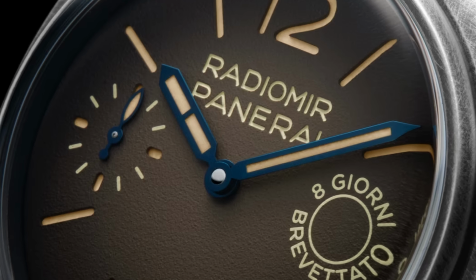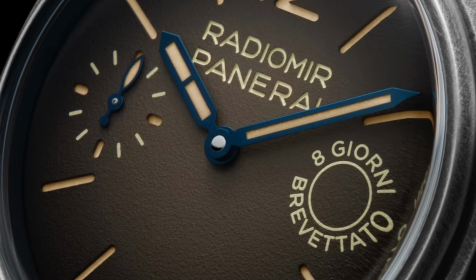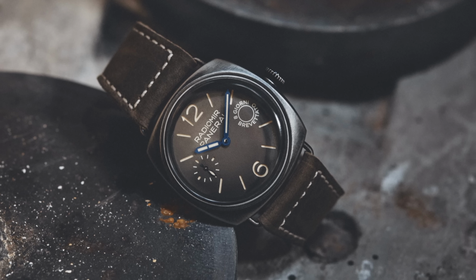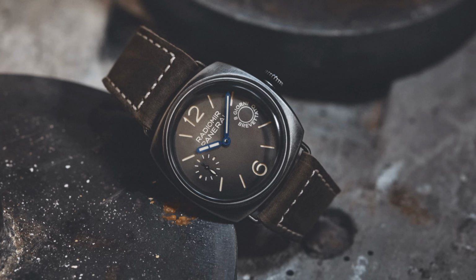Yeah. But I think it's a really cool aesthetic. I really like that. And it really suits the Panerai as well. It's just rugged and it just looks like it's found it at the bottom of the ocean. It goes alongside the creamy faux aged lume as well. And you're right, it has that overall aesthetic.